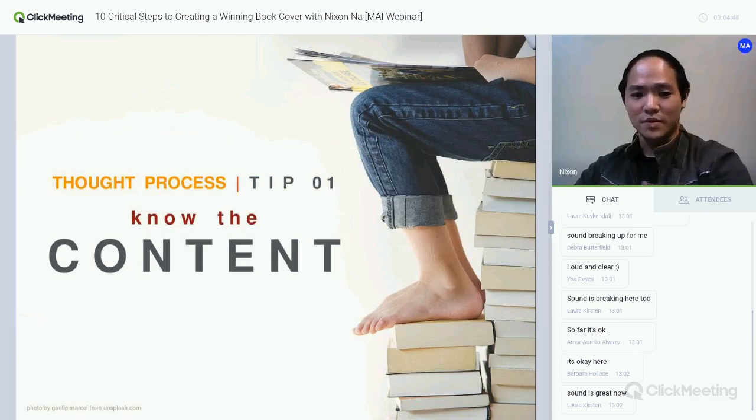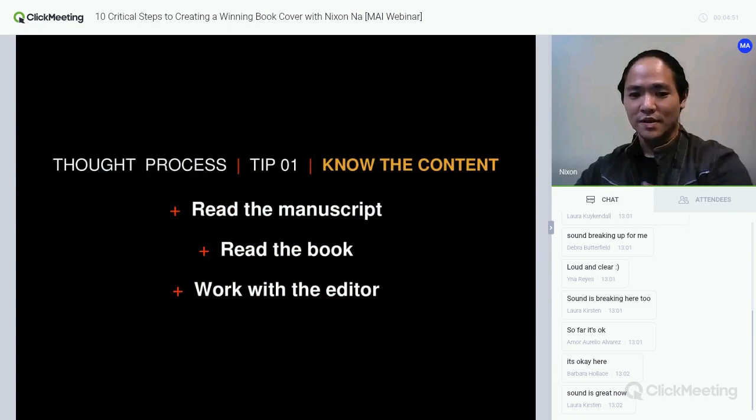So tip number one for thought process is know the content. Knowing the content, of course, what we need to do is to read the manuscript, read the book, and in some cases, we will need to work with the editor. Now, let me clarify these. Let me get in depth a bit. We read the manuscript when the title we are working on will be an original title, and if it is a republished book, that is when we start to read the book.